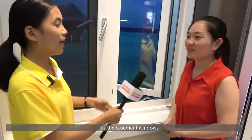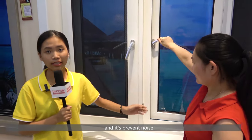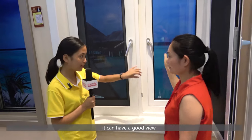It is the custom window, and it prevents noise, and you can have a good view. Wow.